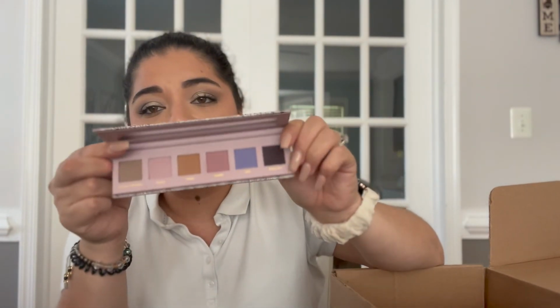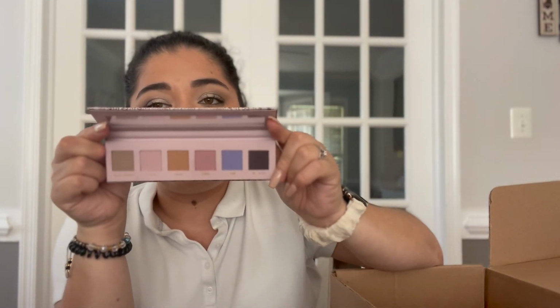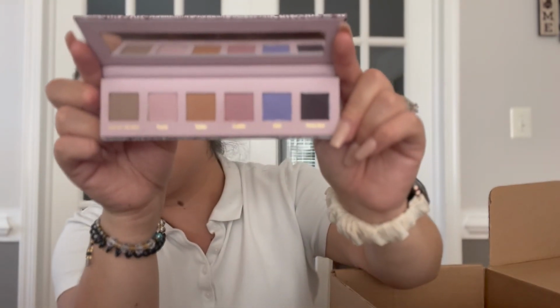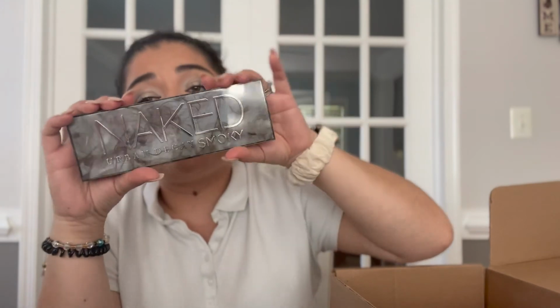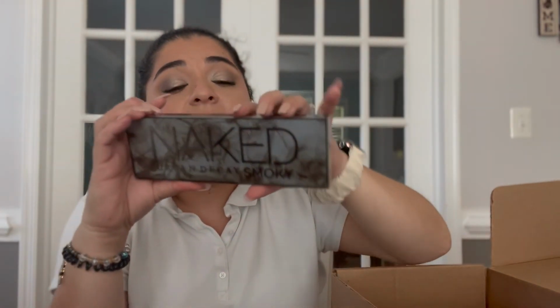This Dominique Cosmetics palette. These colors are not me. They're too light. I'm just not very creative. I'm not. To be honest, I'm not. This one is hard for me.